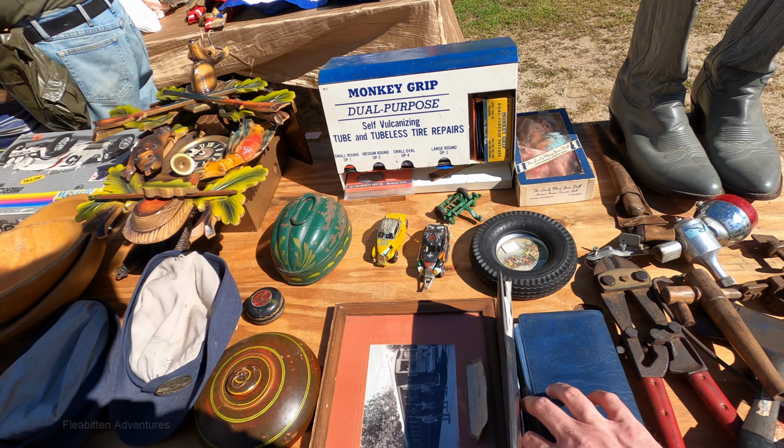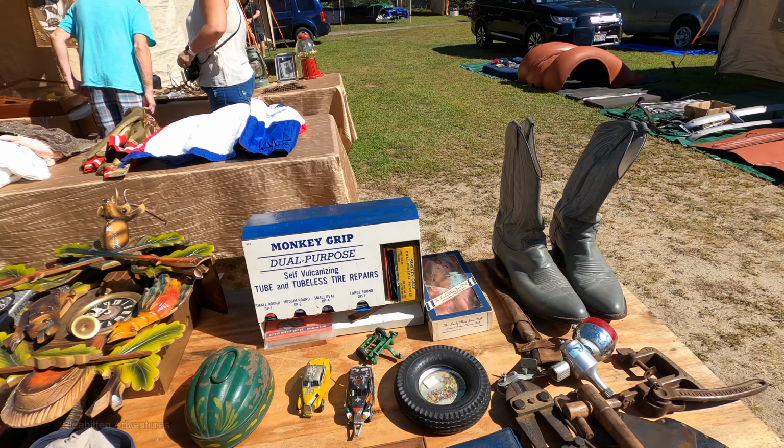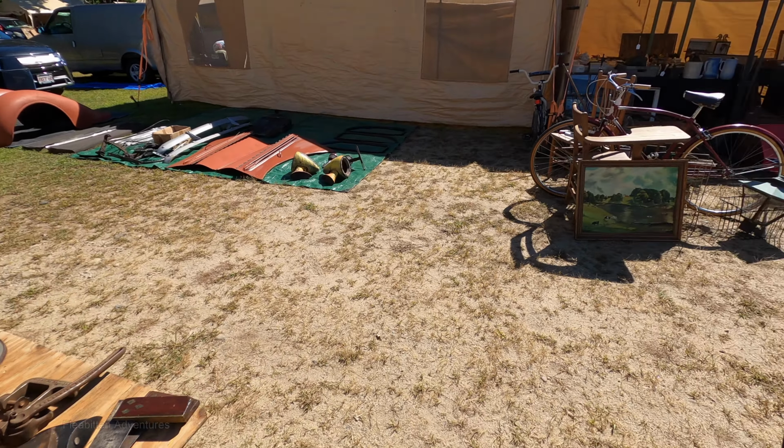And here's the owner's manual for a 1995 Ford Escort. Kind of interesting if you have a 95 Ford Escort.